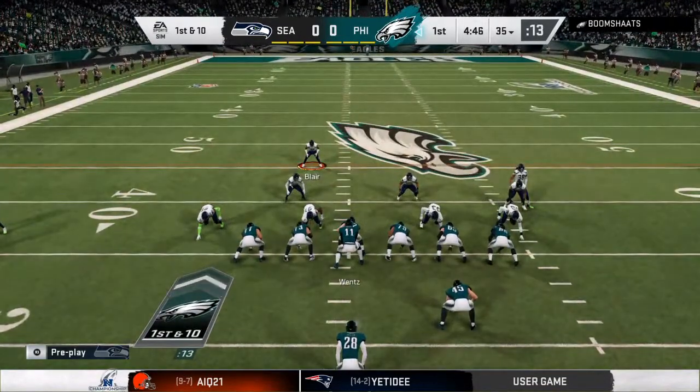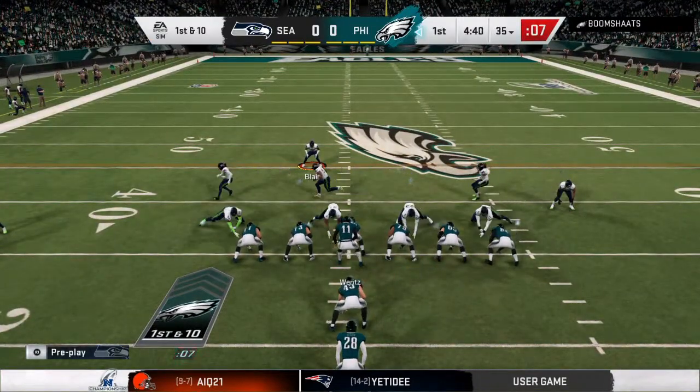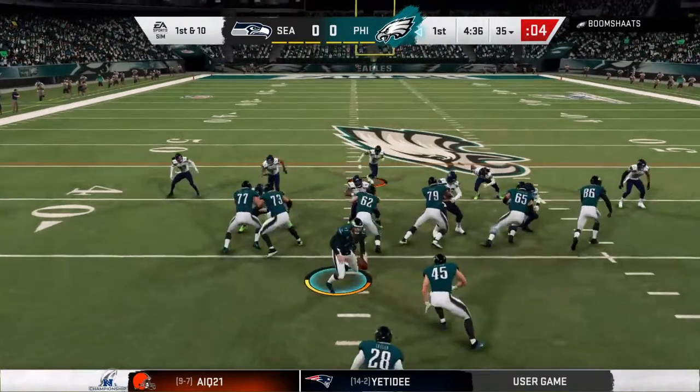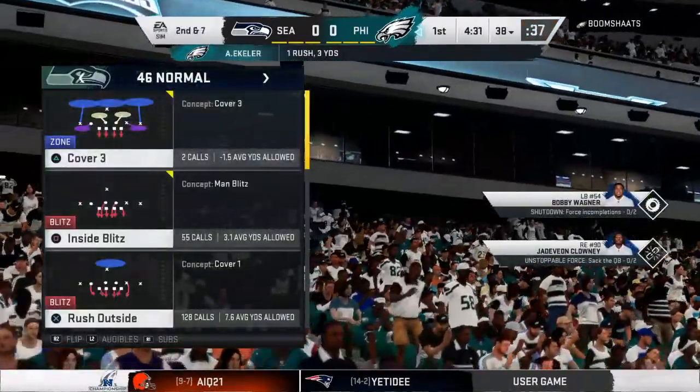Check. Check hot route. Hot. Hey, empty. 26, check 26. Shoot, watch the shoot. Here's the first carry for Austin Ekeler. A gain of 3, 2nd down.